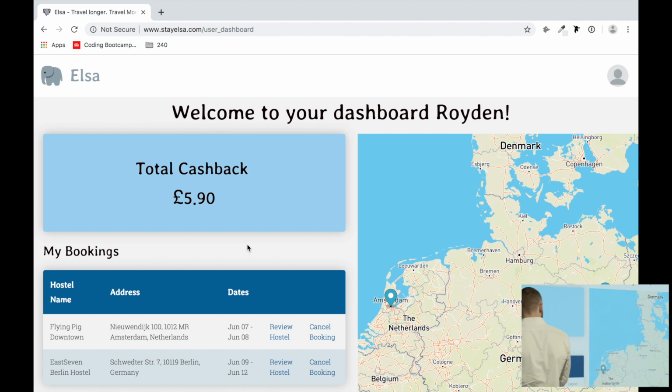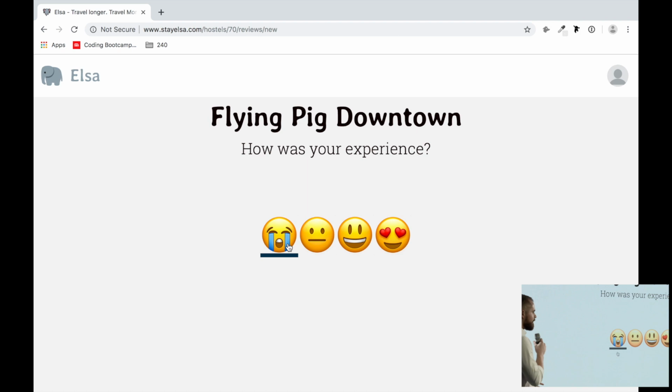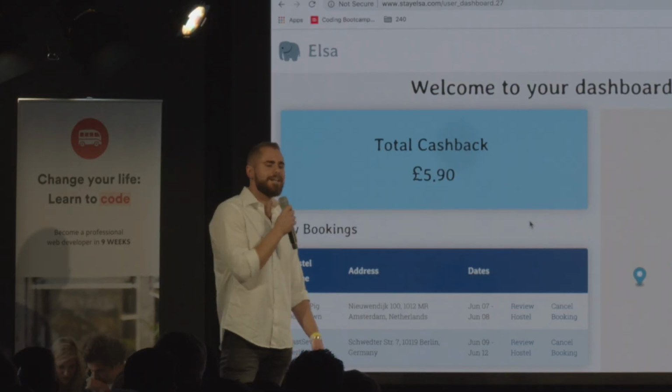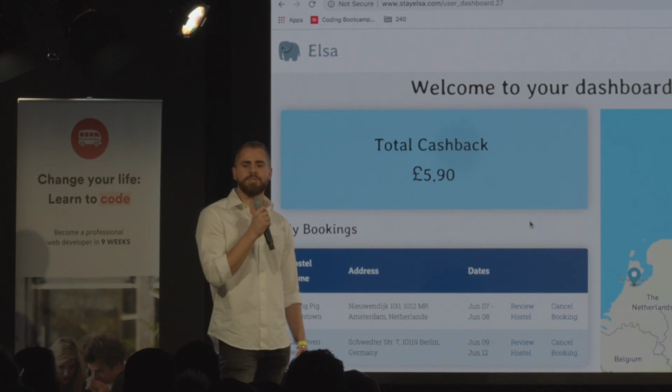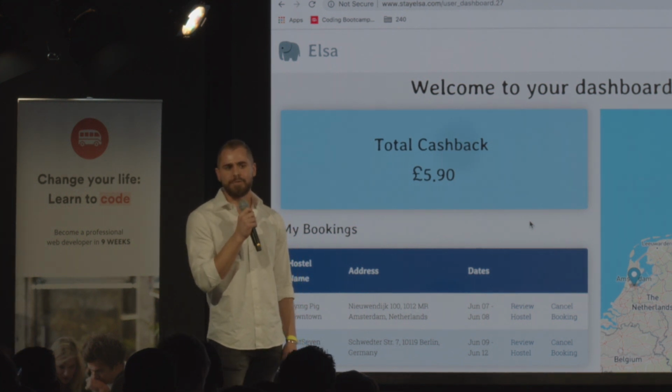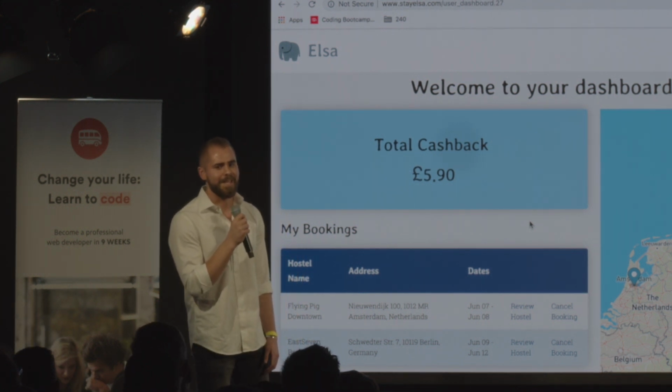My experience in Amsterdam, though, was fantastic, so I'm going to create a review. I loved it, so definitely the heart emoji. And finally, I can see that my total cashback earned as of now is £5.90. I love that because I know it will allow me to travel more, travel longer, and continue to wander. Thank you.